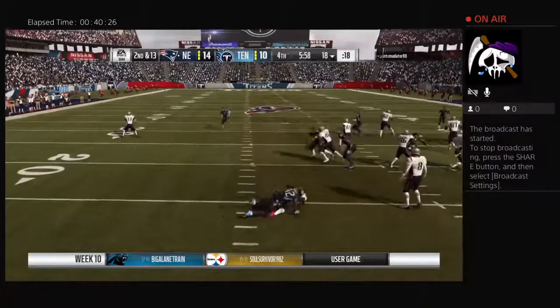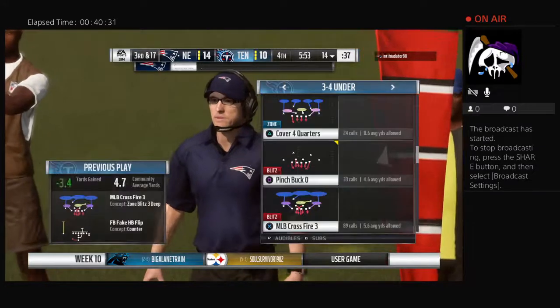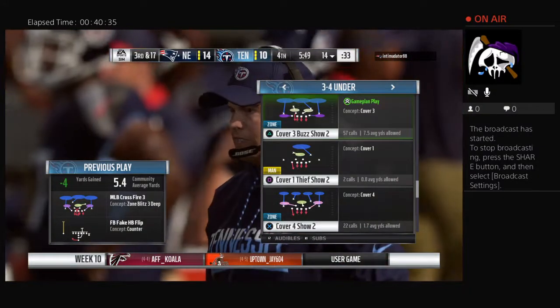On 2nd down, Michel. And that one blown up quickly, as he's going to be stopped before he could even get started. It's a loss of 4. Now 3rd down.